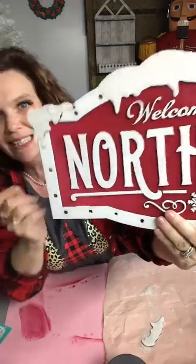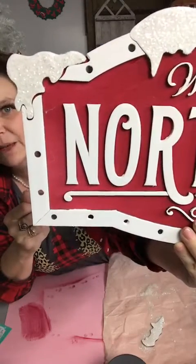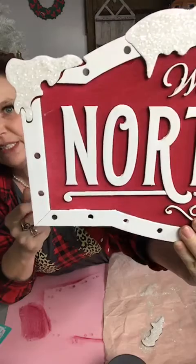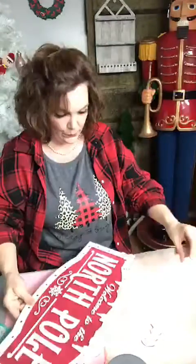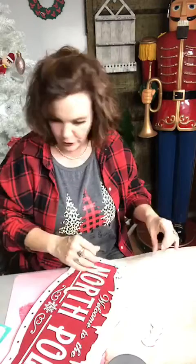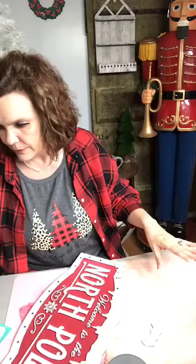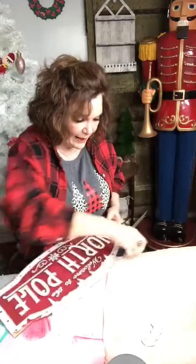But it's not. You see how there's a little space where the snow is and where the frame is? That actually fits together very tightly. So, I should have worked. I'm going to go to my last piece over here.